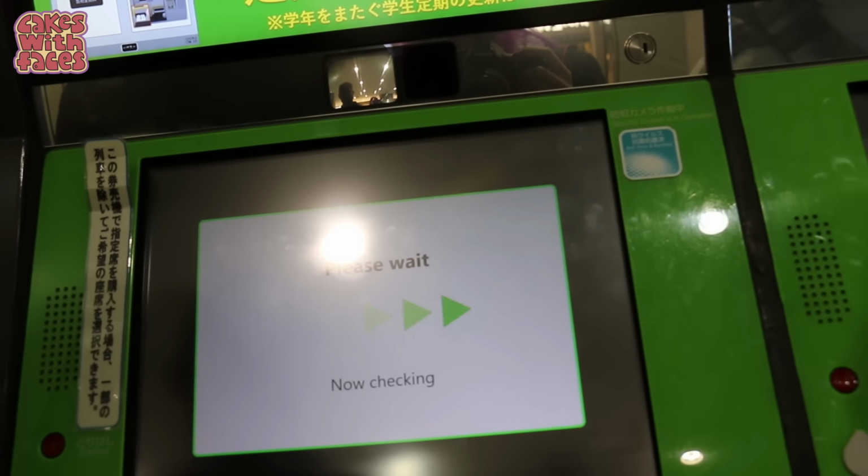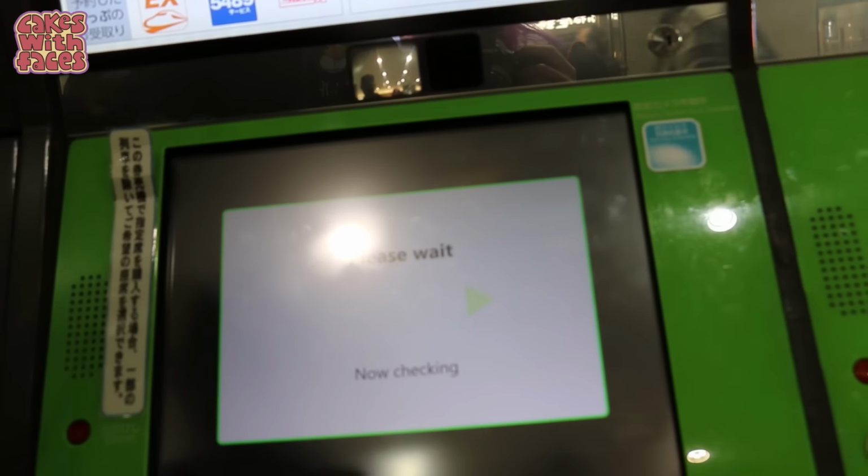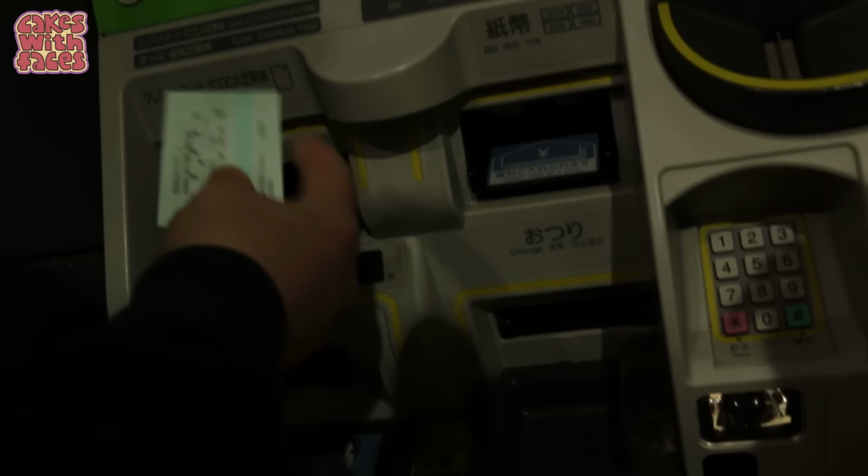If you're buying a ticket without a JR pass, the process is very similar. You just pay at the end. Please take your ticket. Thank you.